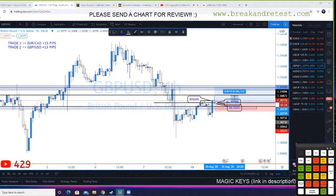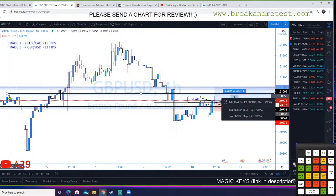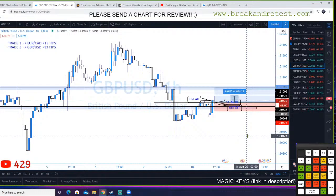So yeah, see how we got rejected. The reason is this resistance, this small resistance. Can price still continue to the upside? Of course it can, but this can cause some problems. First of all, it can reject first like it did, and come and close our runners, but that's okay because we already secured our profits.